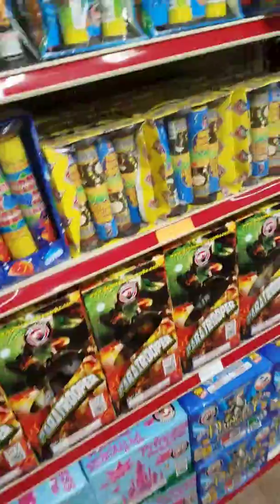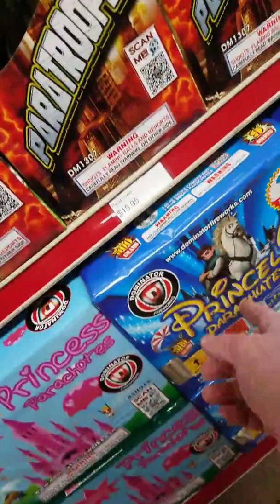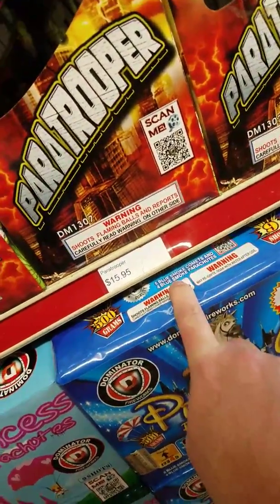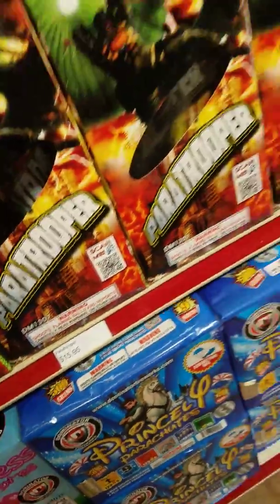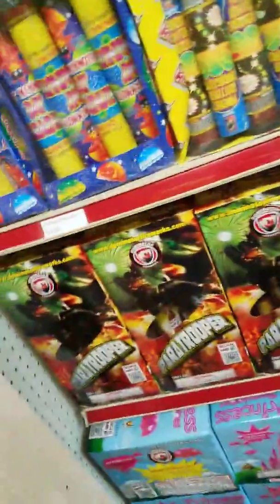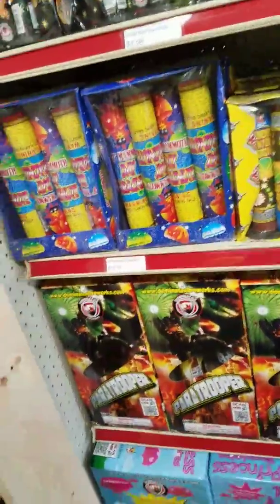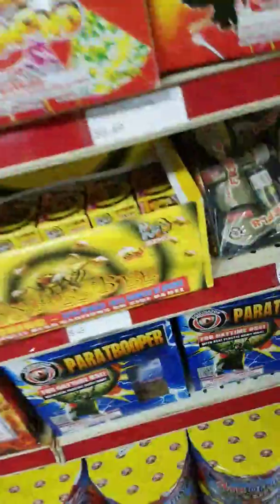Oh, we got all kinds of parachutes here. Different parachutes. These are the newest Prince parachutes. So it's for daytime use. It has 5 smoke comets as it goes up and then 4 smoke parachutes as it comes down. Same thing with the Princess. Daytime use. So they're blue, they're pink. Big Mammoth Day parachutes. Paratroopers.